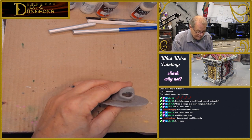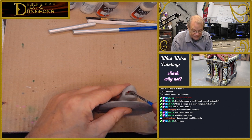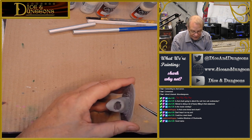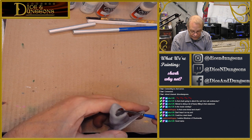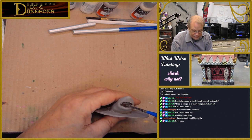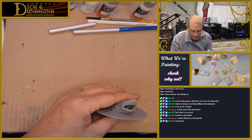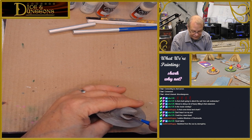And I'm gonna get some painting done first because this is supposed to be relaxing painting. Relaxing painting with Dice and Dungeons. So I'm gonna paint the inside of the mouth here. This is a very cavernous mouth. It could probably fit like two 9s in here. That would be an 18, wouldn't it?